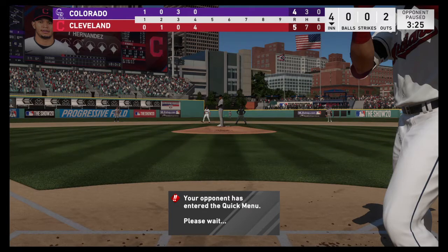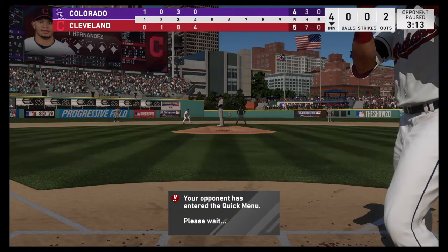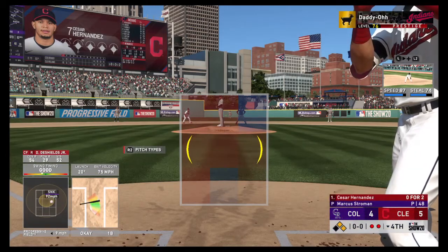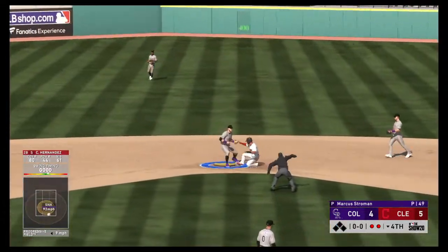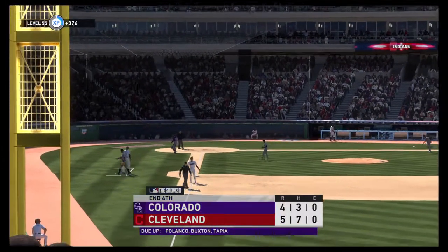The batter, number 7, second baseman, Jacob Hernandez. Stepping in now, Cesar Hernandez. Ground ball sent back up the middle. The tag, and they'll get him at second. And with that, the side is retired.